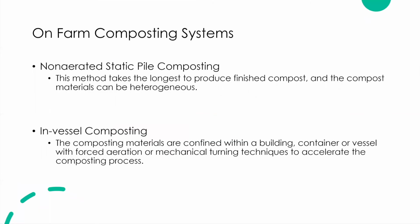Then there, of course, is non-aerated static pile composting, which means it's a pretty dense pile and there's no oxygen being shot into it. Static means you're not moving that pile. And that itself is going to take much, much longer, that we talked about on that chart back there. The compost will take a long time to break down. So if you have the time, or you just want to put it off to the side and come back to it in a good amount of months or a year, then that's one version of a composting system that you can have.